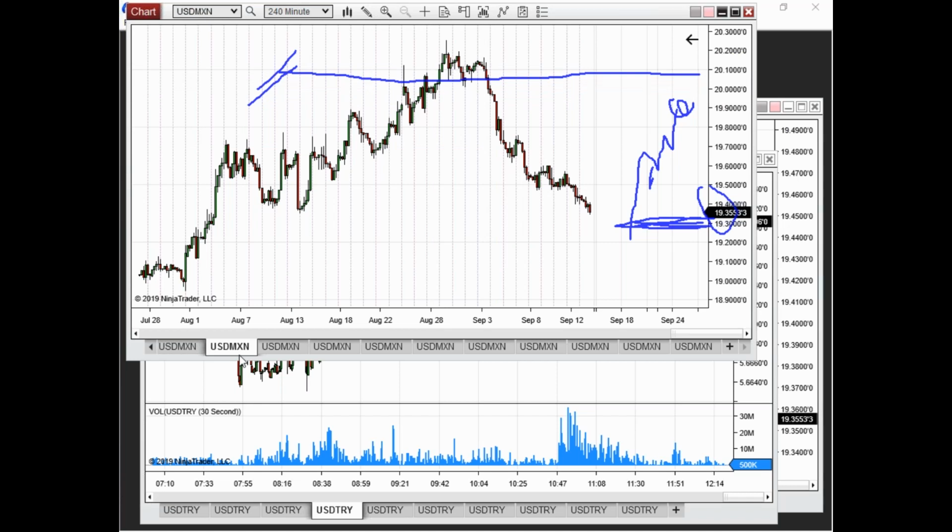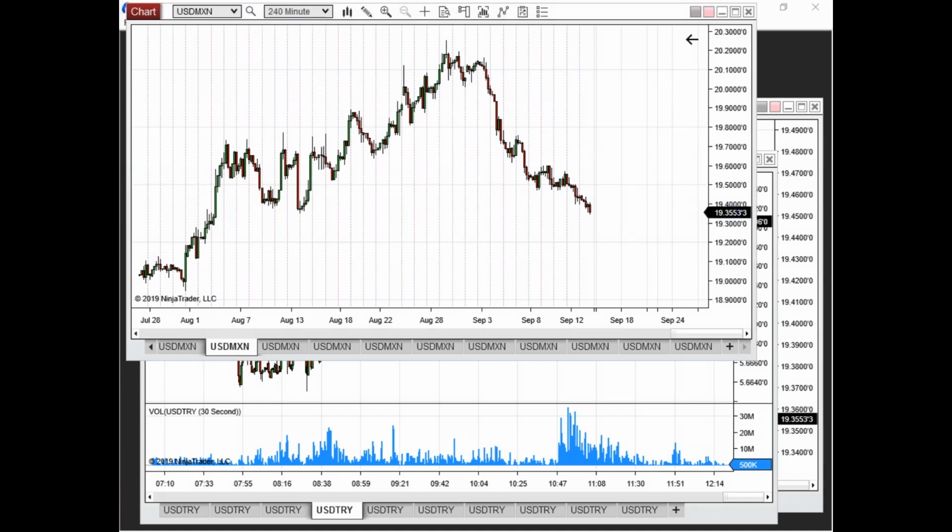You have a nice example of a shallow avalanche on the 240-minute chart. That's been our pattern of the week here. See the two-wave correction here, and then how it pulls back up. It comes back up more than the 50%. You had the stronger move up with the 2T into the high here. And so this is a perfect example of a shallow avalanche, this 240-minute chart.